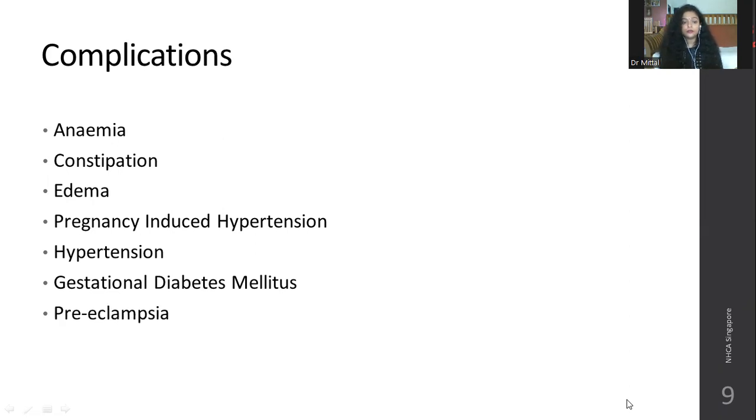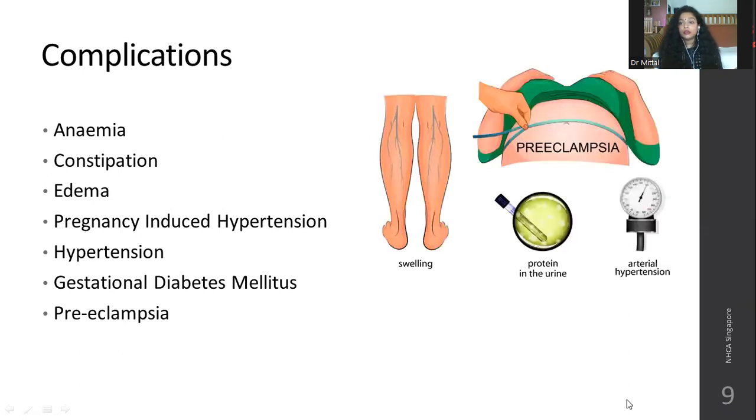We'll see that as well. Preeclampsia. Here you can see the image. In preeclampsia, swelling will be there on the lower extremity, presence of protein in the urine, and hypertension, systolic hypertension. When we say BP, it's a range, but 120 by 80 mm of Hg is usually considered a normal BP. The 120 which you see is systolic BP, arterial BP. The 80 is diastolic BP.